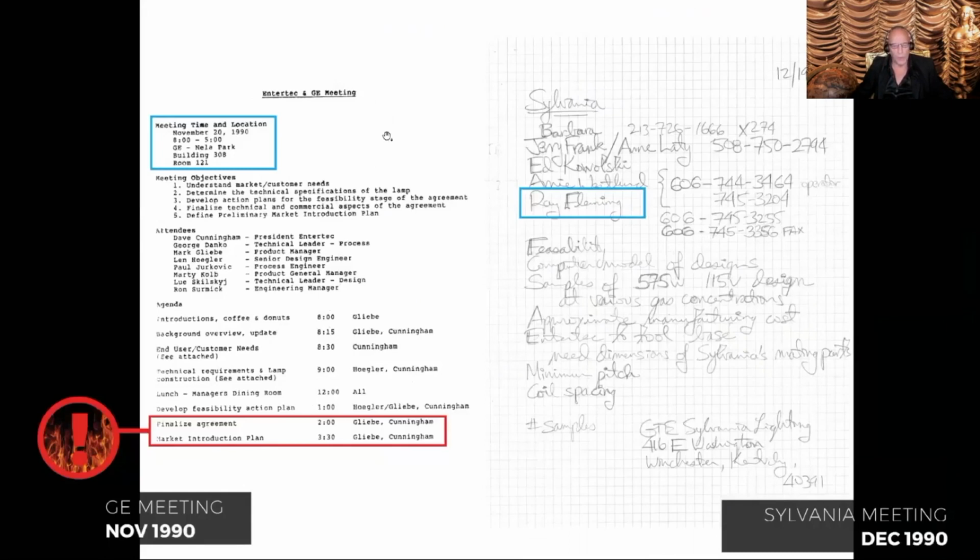That was GE's headquarters, and Nela Park was a very famous place in the lighting industry. It was the first industrial park in the world. It was a giant campus. It had Thomas Edison written all over it, and all the breakthroughs in the lighting industry of the 20th century were done at Nela Park.